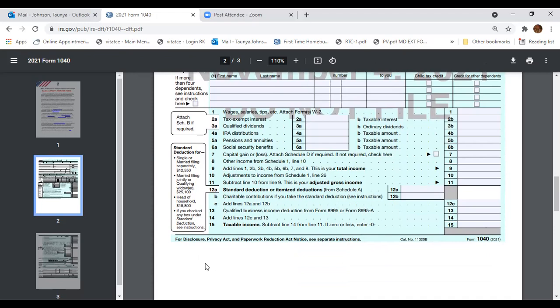There's a tax exempt interest. They should have their bank statements or taxable income, the qualified dividends, the ordinary dividends. They should have the information there with them. The IRA distribution, they should have something there. Pension and annuities, they should have that. Social Security benefits, they'll need the Social Security. It's SSA, I think it's 1099. They should have that with them also.